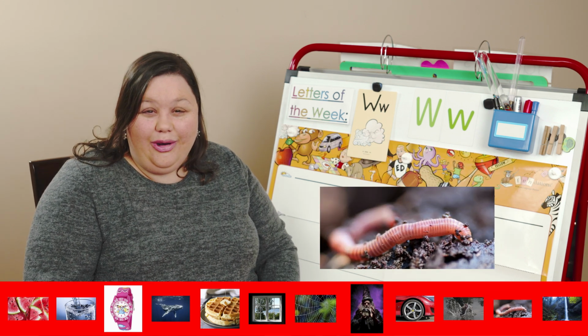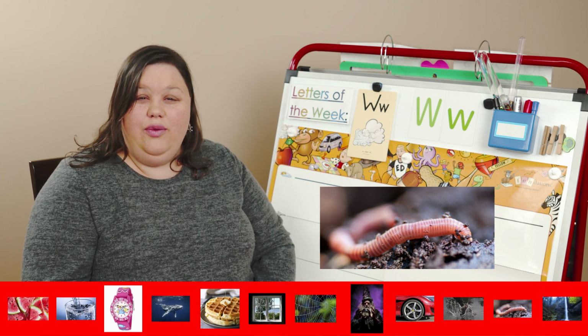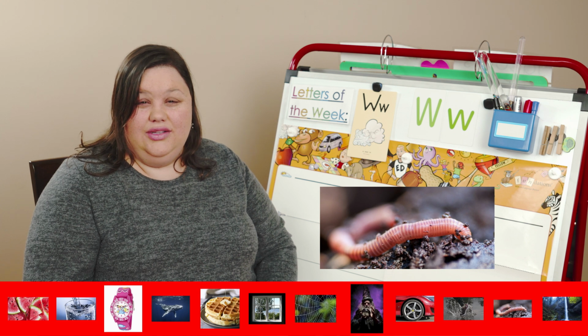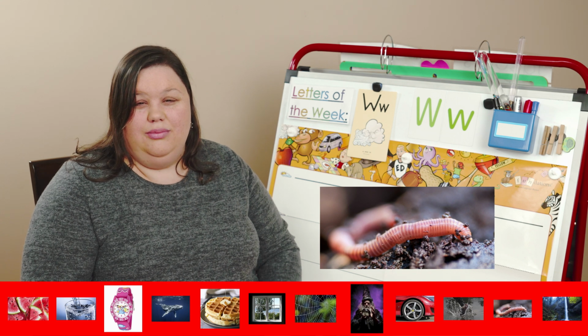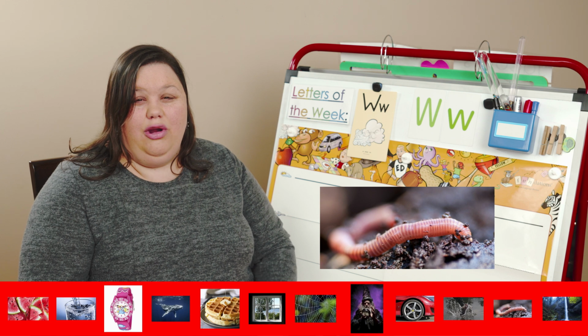Worm. Oh, worms are so interesting. I love how they dig in the dirt. They really help make soil better. The soil needs worms to help provide wonderful fruits and vegetables for us. Worms. The first sound in worm is w.